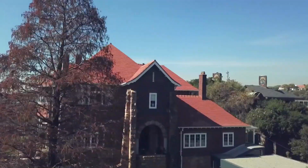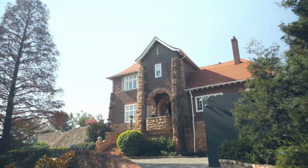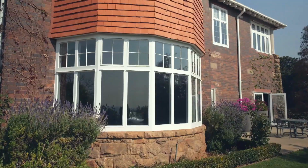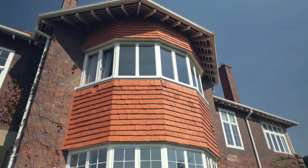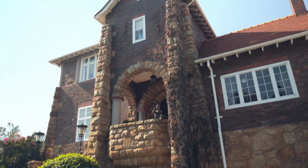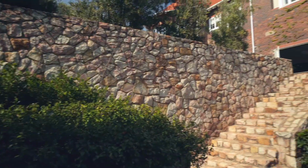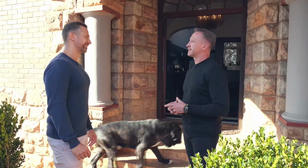This is not your first time working on a heritage building. What were some of the things that you could do and couldn't do when it came to working on the house? Yeah, it's not our first building, and it's quite important that you literally just engage and find out as much as possible about the history of the house. People are sometimes scared about heritage properties or heritage homes, but there's a magic in that, and especially Joburg. We've got these amazing houses.